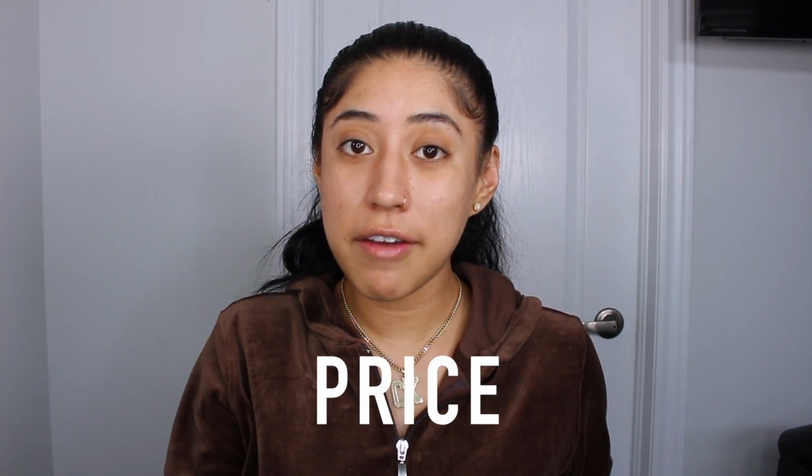So the concealer is a little bit smaller in size than the regular one. My Tarte Shape Tape is 10 milliliters. This one's 6 milliliters, so it's a little bit smaller, but this is what it looks like. Price points, very, very affordable. The foundation is $25.90 Canadian. I want to restate it's Canadian.